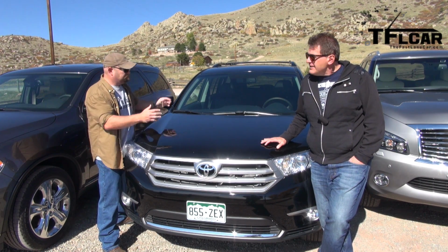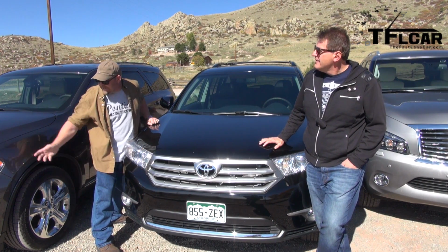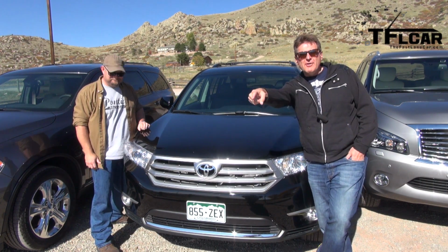That's right. And speaking of mommy and daddy wagons, Nathan, what's next to you? This is a Dodge Durango, but this ain't no mommy and daddy wagon. This is a daddy wagon. And that is coming up tomorrow on The Fast Lane Car.